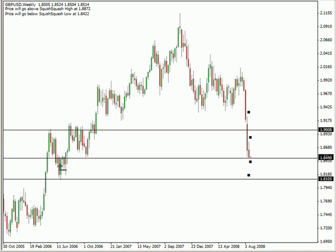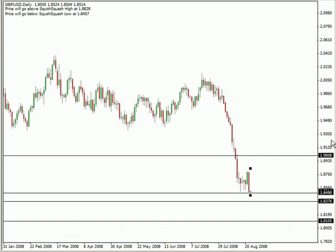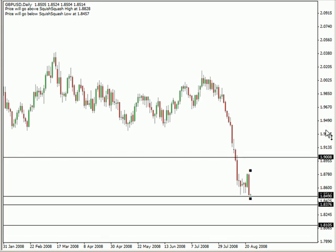Another area that we can look at would be this level. Hang on one second, let me get to it. There we go. Let's go back to the day time frame and look at some of these levels here. Okay, if we get a break below, I guess the 1.8500 level, then look for it to move lower down to the 1.8376 level fairly quick. Just zip on down here.